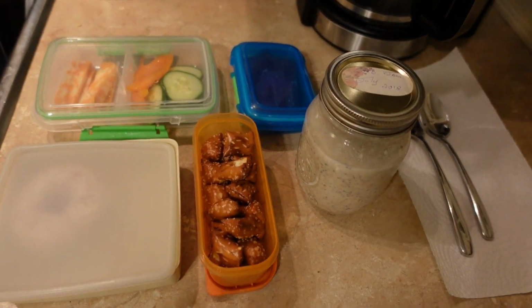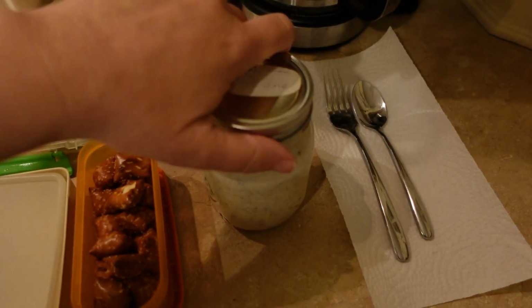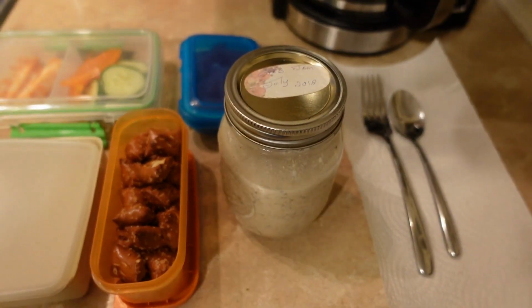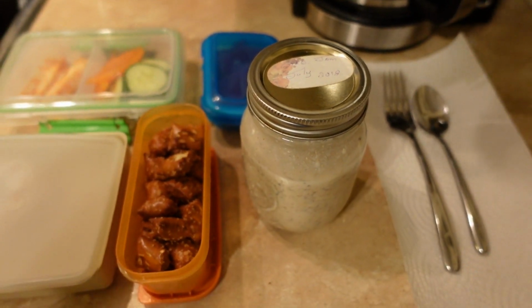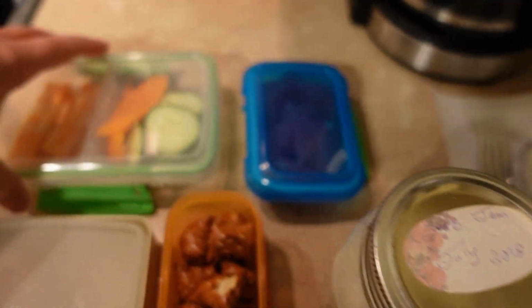So it is Wednesday evening, and I'm just getting ready to pack Dave's lunch for work for tomorrow. So tomorrow he is taking some overnight oats. To make those, I just use some quick oats, and I put some almond milk, some syrup, Greek yogurt, chia seeds, flax seeds, a little bit of coconut and vanilla, and just mix that all up in there.